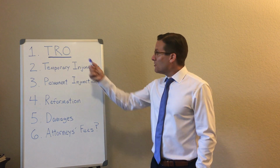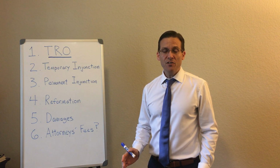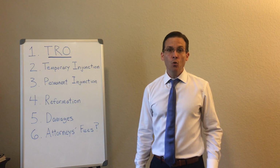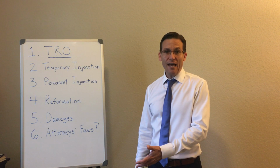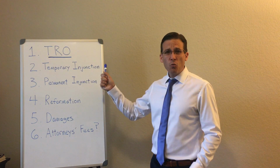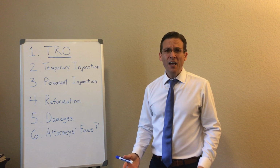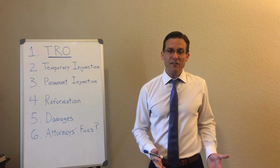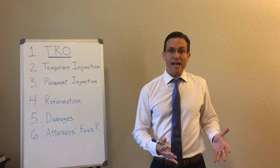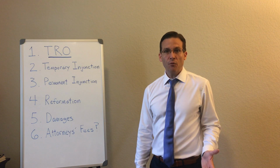The special thing about a TRO is that it can be entered on an ex parte basis. Ex parte just means where the judge hears from one side of the case without hearing anything from the other side. That makes it unusual. So in most cases, judges are going to be a little reluctant to sign a TRO to enforce a non-compete unless there are some special circumstances. For example, if there are allegations that the employee has taken off with trade secrets or the company's confidential information.